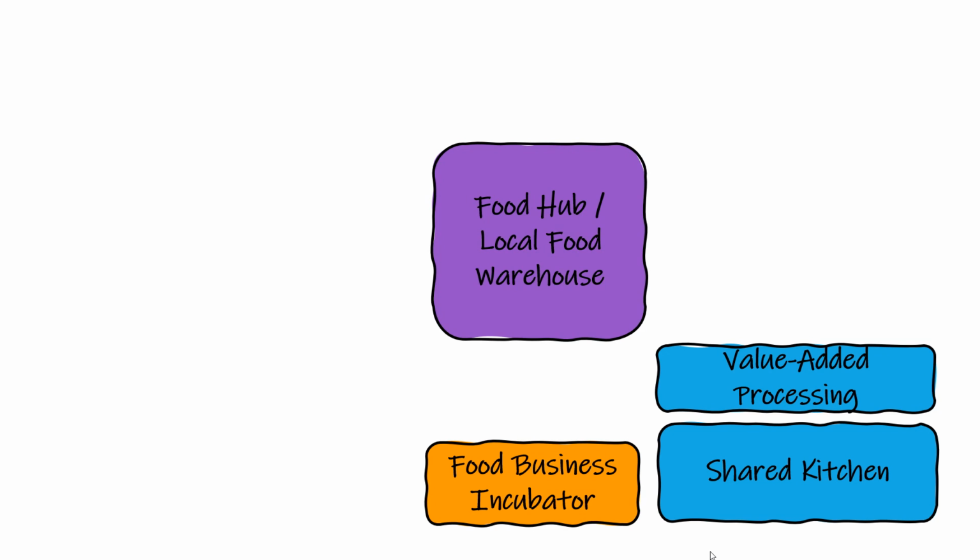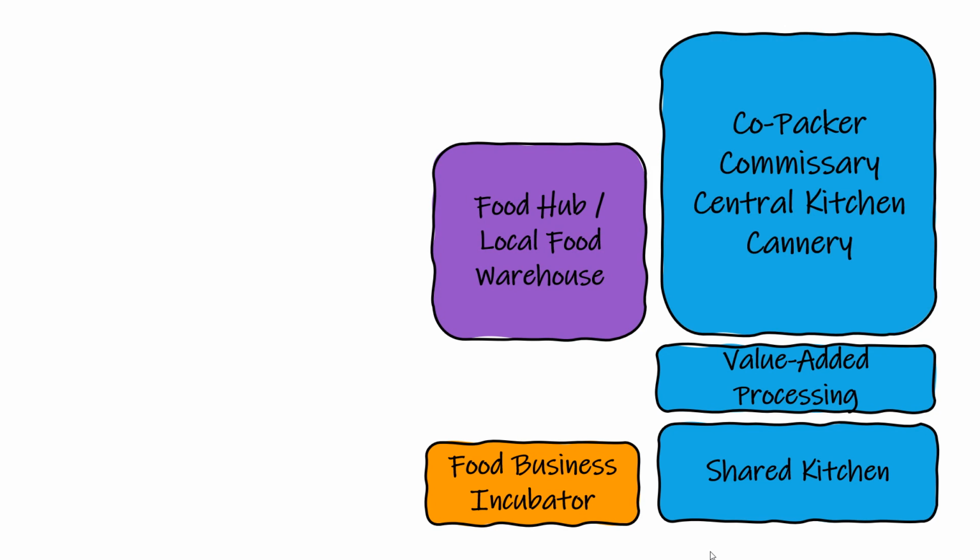And if they're very successful, their next question is how to expand production when demand outstrips their ability to meet it in a shared kitchen. This next cluster of businesses, co-packers, commissaries, central kitchens, and canneries, each has a slightly different meaning depending on who you ask, but by most definitions, they have a dedicated crew that manufactures products for others. We're seeing exciting potential in these models, especially for hunger relief organizations.